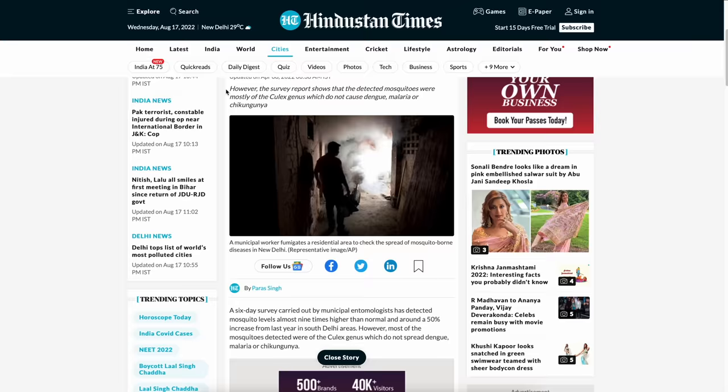In terms of mosquitoes, a good thing to know is that mosquitoes don't actually carry dengue and malaria, especially if you're going to certain tourist destinations, at least in the Delhi area. But do take mosquito repellent anyway to avoid the hundreds of bites that you will encounter.